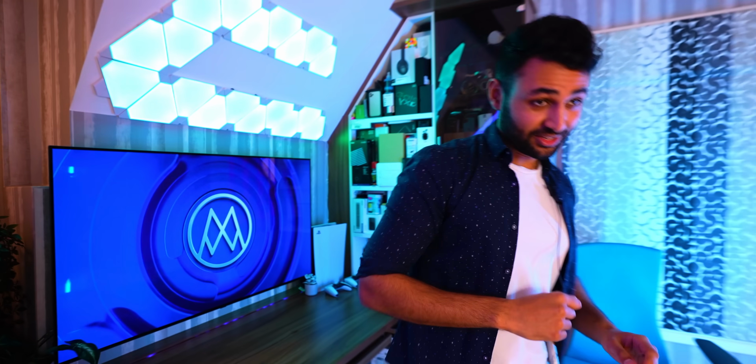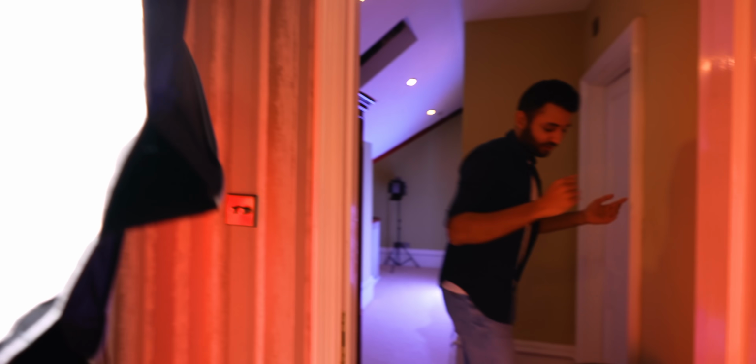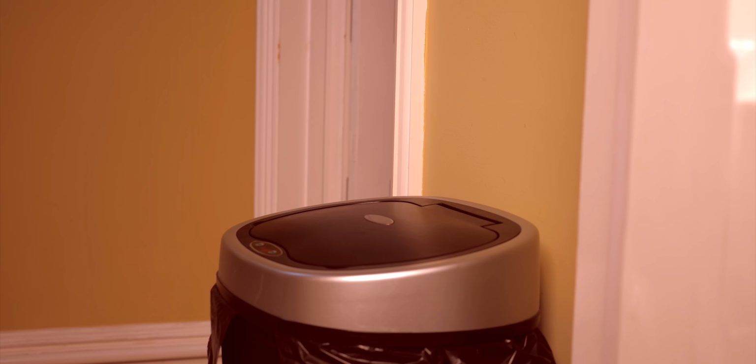The last thing is trash. No, literally. This is one of my favorite bins I've ever owned. You literally just swipe up, you grab your trash, put it inside, and it'll shut.